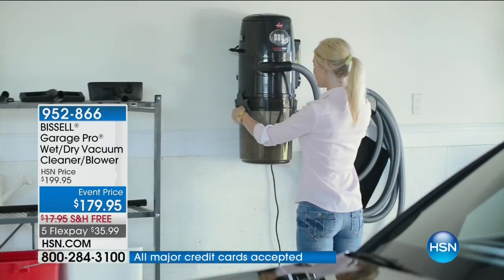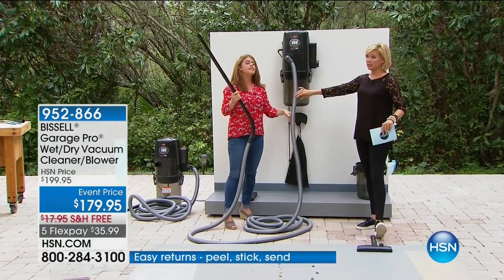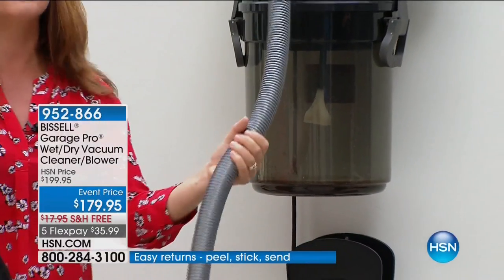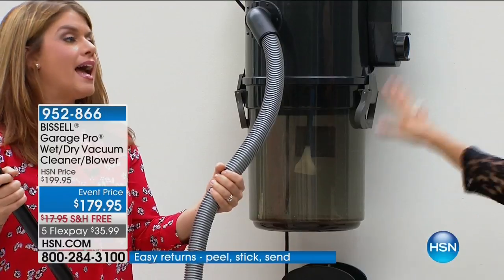And feel it. I mean, this is so sturdy. If you've ever gone to one of those car washes, this is really, really good. This is one of the highest reviewed Bissell items that are here. And it's been out of stock for a couple of months.